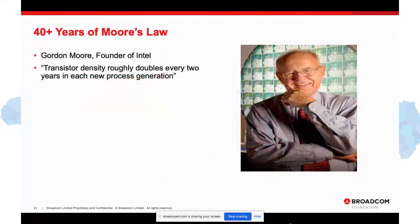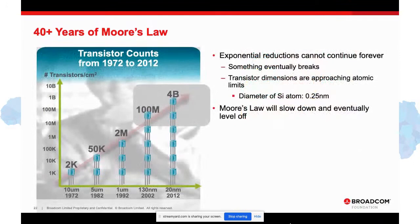About 40 years ago, a man named Gordon Moore, who was the founder of Intel, came up with this rule that the transistor density roughly doubles every 2 years in each new process generation. The first microprocessor that Intel developed had around 2,000 transistors, back in 1971 and 72. Moore's law predicted that every couple of years you would double the number of transistors. So the graph follows that rule.